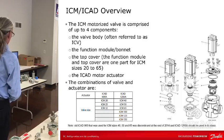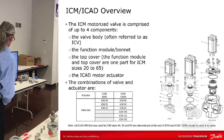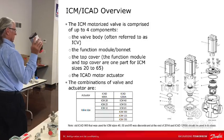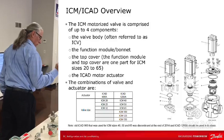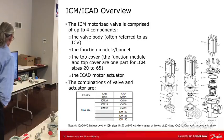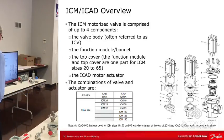And so you end up with 4 parts, a separate top cover. Your combinations here, you can see them right there, valve sizes. So we have 2 actuators. I'll go ahead and say the 600A, which is this one, and the 1200A, which is a little bit taller and bigger than this, not much, but a little bit. It just has a little bit more power to operate a bigger valve. You can see the breakdown here. So for ICM 20 through 32, it's the 600. For the 40 through the 150, it's the big actuator, the 1200.